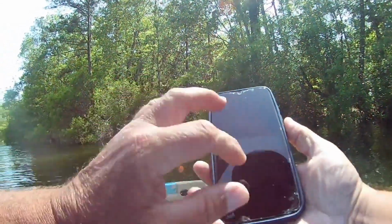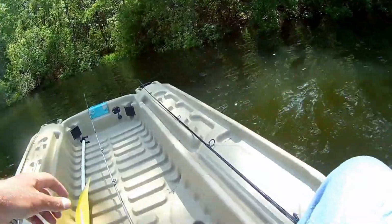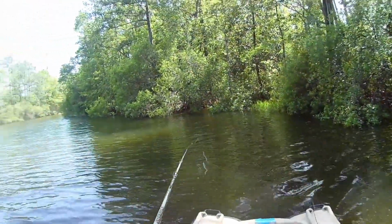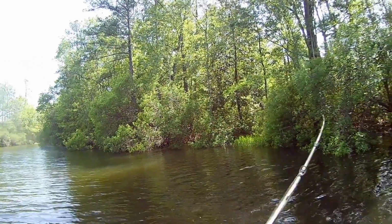All right, we have 4.5 minutes left in this challenge, and I have caught absolutely zero fish. And if I keep bouncing things around, that's not going to change in the next 4.5 minutes.